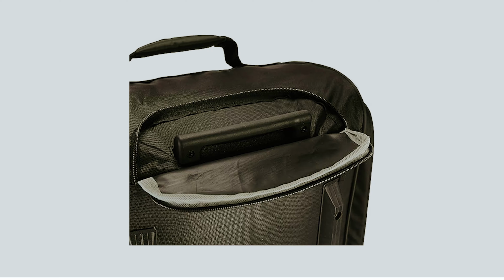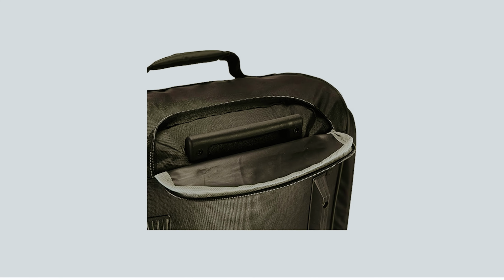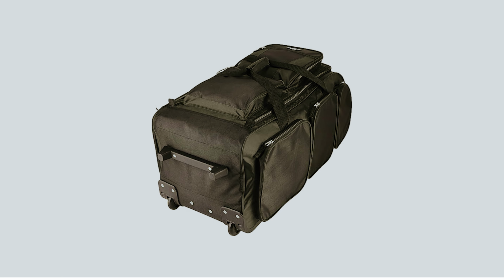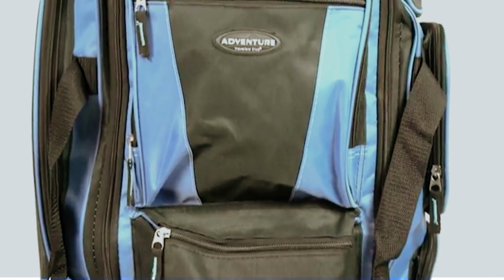Embrace the versatility and functionality that the Traveler's Club Xpedition brings to your adventures. By choosing this bag, you're not just getting a simple duffel, you're enhancing your entire travel experience. Enjoy every moment of your journey with the reliability that this duffel provides.